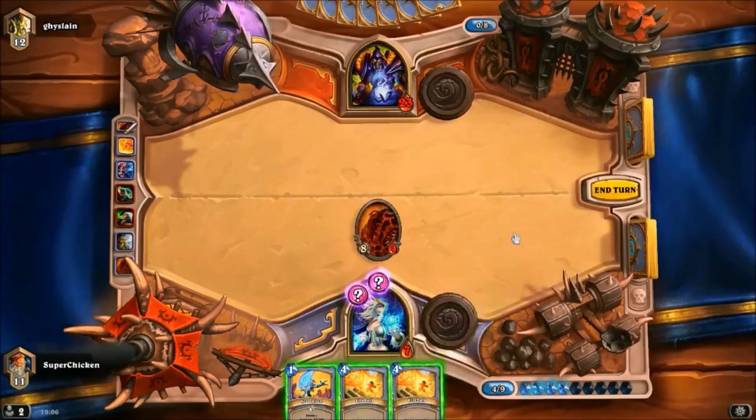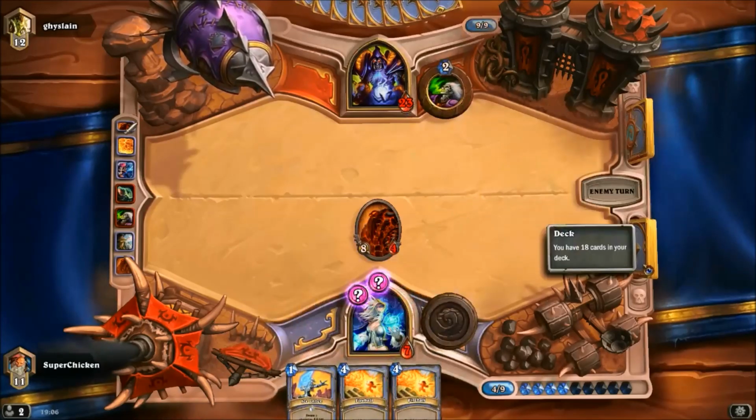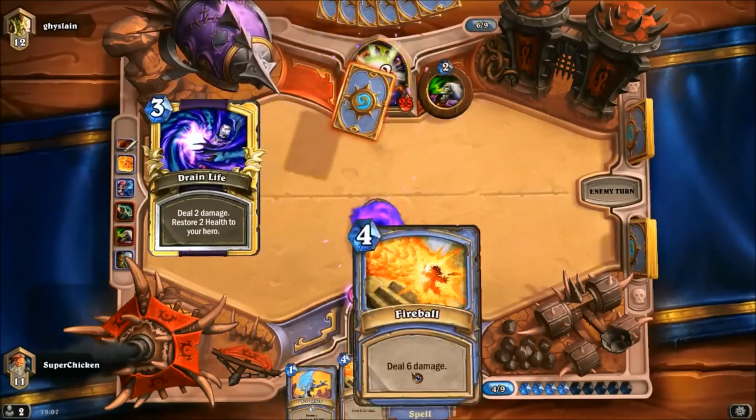I'm going to keep the fireballs. At the moment, I'm not trying to execute him right now. If I wanted to execute him, I'd just blow all the spells right here. I would play them if I knew that I had a Pyroblast in my hand, but I don't have a Pyroblast in my hand, so I can't really just go ahead and use these.